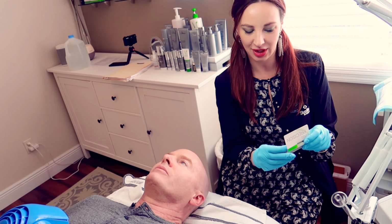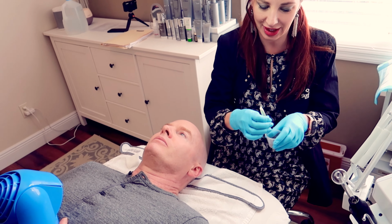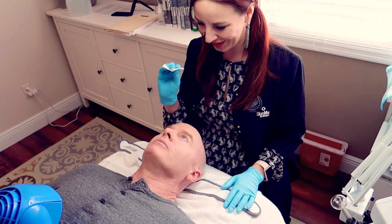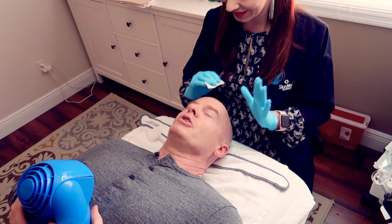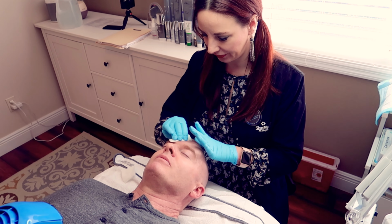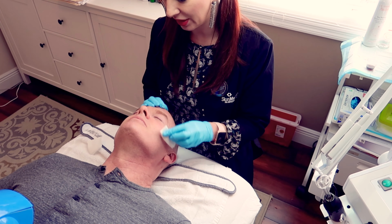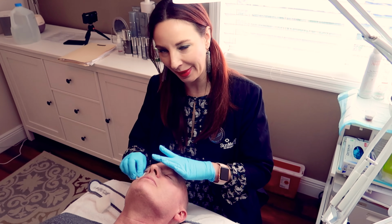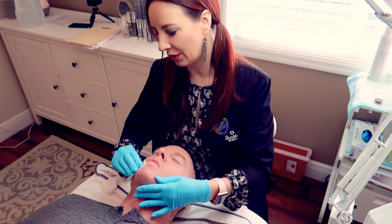So the booster comes in its own little vial and actually gets mixed right into your peel, so it's not something I add to you separately. This is my wipe to degrease you. It'll take all that off so the peel's not fighting through any of your natural oils. Most people say this peel is very easy to tolerate, even though it is one of the stronger ones. There's an ingredient in here that is a topical numbing, so even though I'm doing a relatively strong peel, you're feeling very mild discomfort.